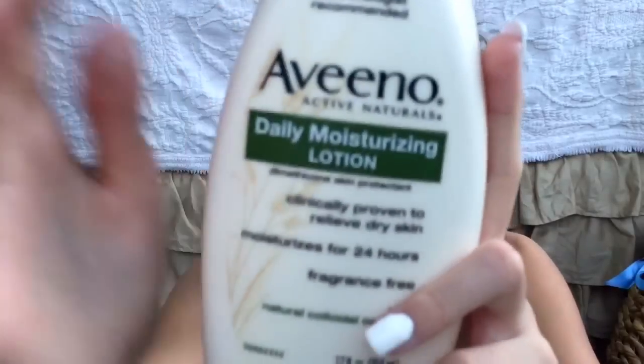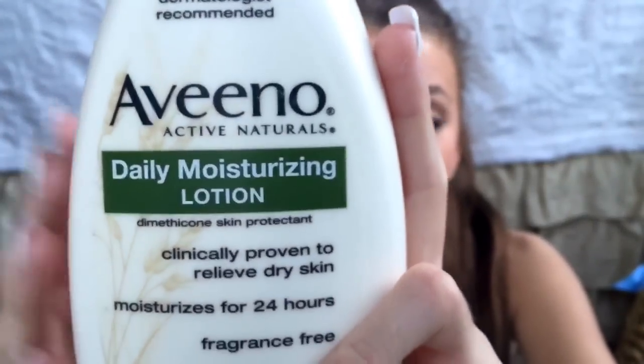Next, we have the Aveeno Daily Moisturizing Lotion. Love this stuff. So, I have really bad asthma, and I cannot use things with heavy fragrance. I don't mind this because it smells like coconuts, but I cannot deal with floral or really fruity things. I'm going to wheeze and cough, and it is not going to be a good day if I smell those things, okay? So this is great because it's fragrance-free, and it's made with natural colloidal oatmeal. I use this after I shower all over my body just to moisturize myself. This is the Aveeno Daily Moisturizing Lotion.